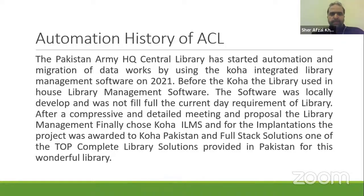After a comprehensive and detailed meeting and proposal, the library management finally chose Koha Integrated Library Management System, and for the implementation, the project was awarded to Koha Pakistan and Full Stack Solution, which I am leading and I am a consultant of. This is one of the top complete library solution providers in Pakistan for this wonderful library.